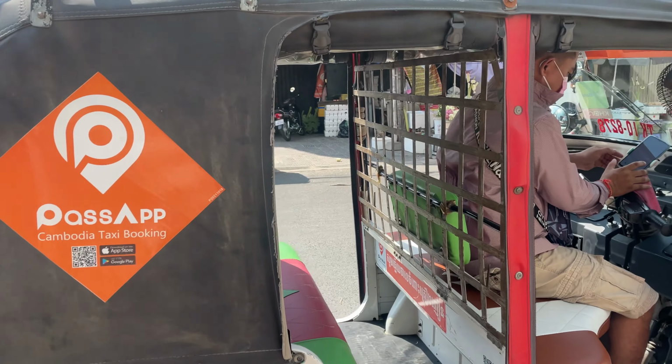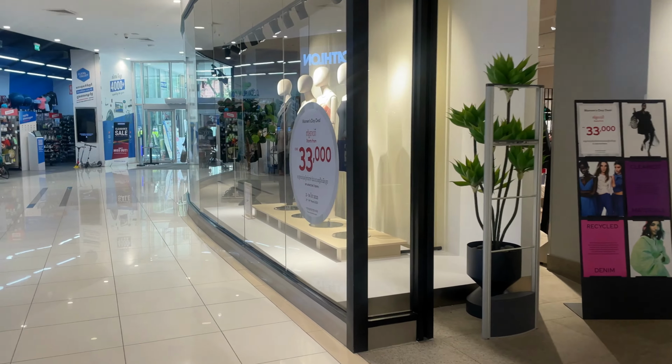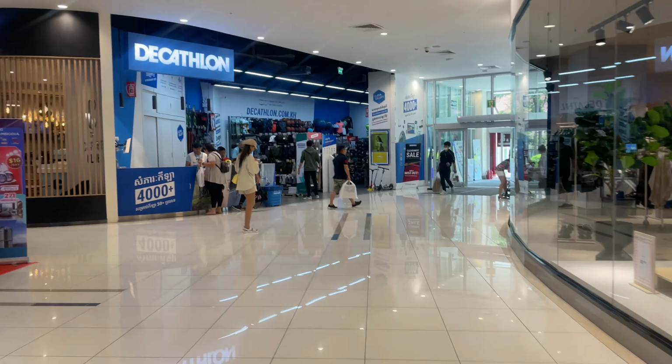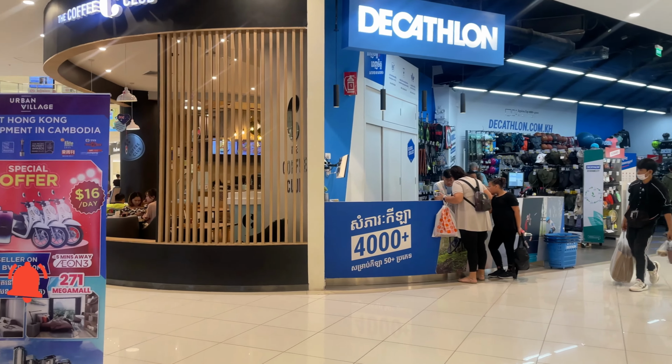Okay, this is our Grab. All right, so this is the mall. It is big. Of course, H&M always has 2-3 floors, and it has 2 floors here. It takes up half the mall.